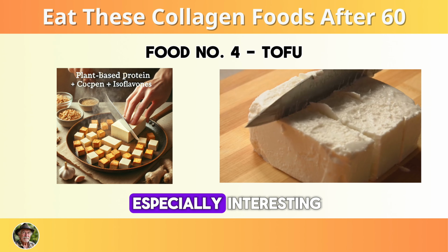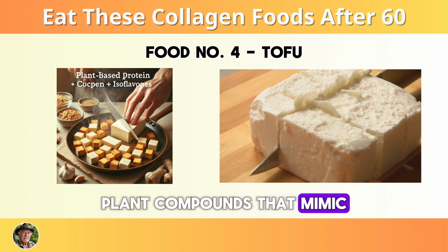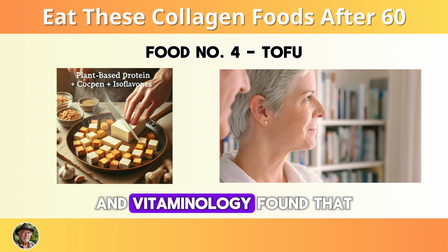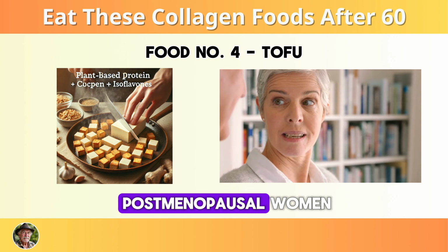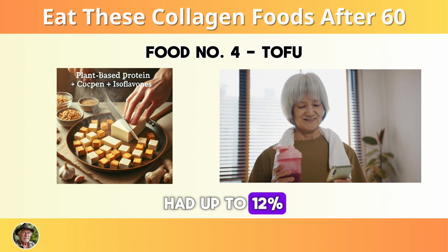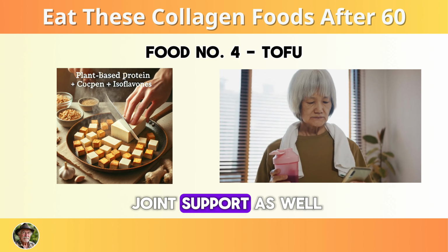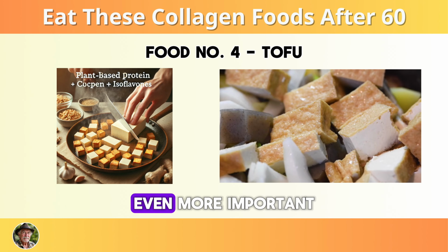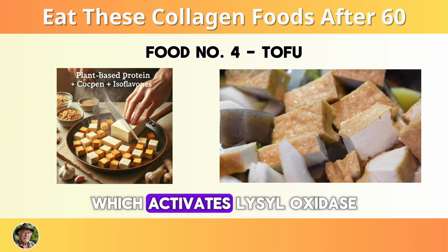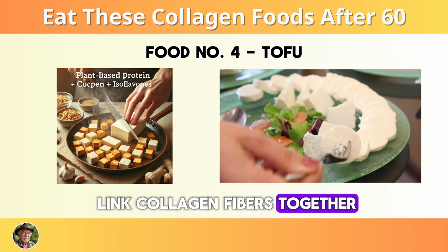And unlike many plant foods, tofu delivers them in the right ratios to support connective tissue. But what makes tofu especially interesting is its isoflavones, plant compounds that mimic estrogen in the body. Research in the Journal of Nutritional Science and Vitaminology found that postmenopausal women who consumed soy isoflavones regularly had up to 12% higher collagen levels in their skin, a strong indicator of joint support as well. Even more important, tofu is a surprisingly good source of copper, which activates lysyl oxidase, an enzyme that helps link collagen fibers together.